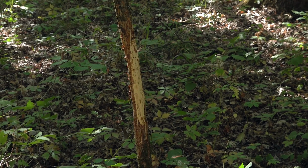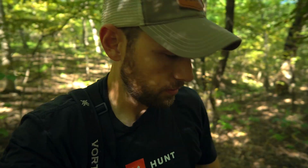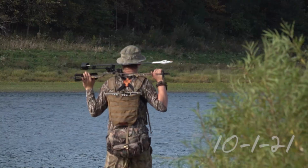They're in the woods eating acorns, there's no doubt. At least they are right here. So there's a bunch of scrapes in here, good grief. This is good stuff. Good start.